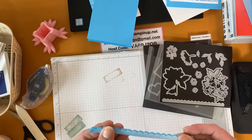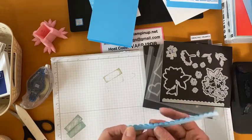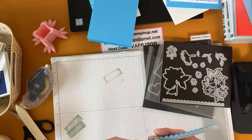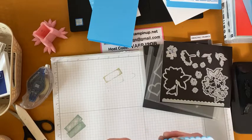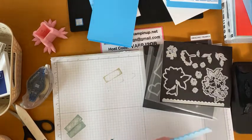Again, I use my liquid glue because if it's kind of lopsided, maybe there's more overhang on one end than the other, then I can wiggle it around and get it where I want it, which is a little hard to do when you use the seal.